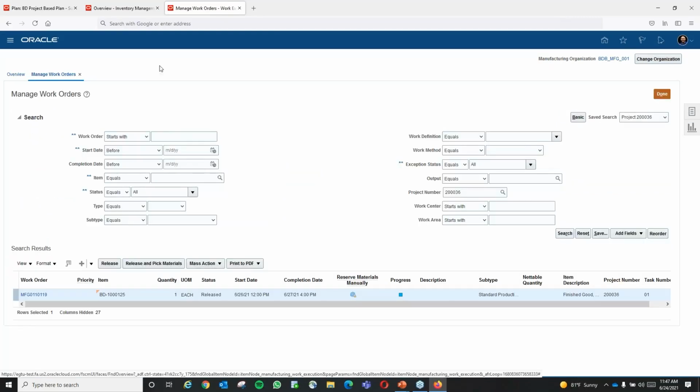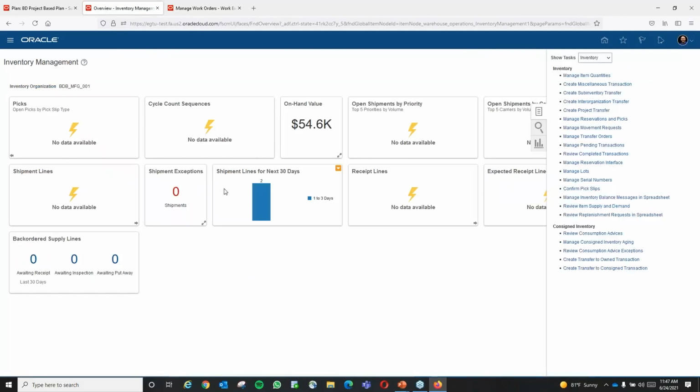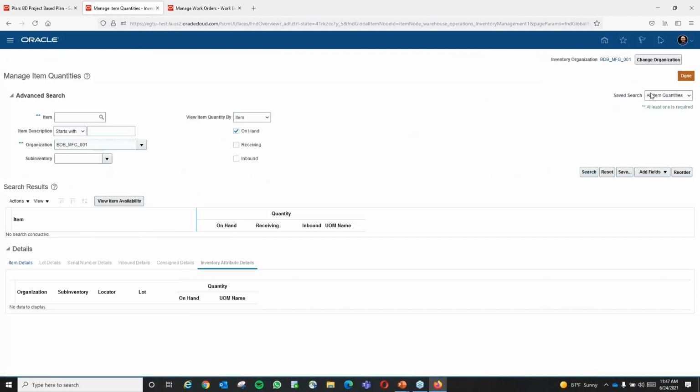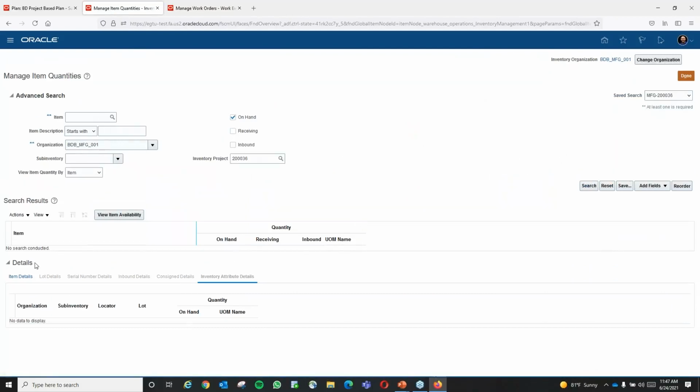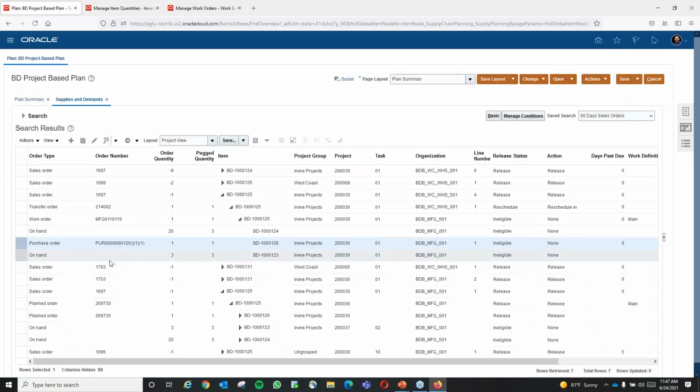Perfect. Now, if I go back to inventory and look, I'm going to have my cell tower, and all the other inventory has been issued to my cell tower. It's beautiful. All right, going back to our plan. So we've received our project-driven purchase order into the project's inventory. We have issued the common stock and project stock into the work order and completed the work order.